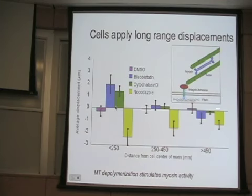It's only when we get past a half a millimeter that we can't see statistically significant movements. And here's kind of an interesting thing. If you don't depolymerize the actin, but instead you depolymerize the microtubules with the cortisol, the cells pull harder. This is a well-known phenomenon that depolymerizing microtubules often releases small GTPases that will activate myosin even more. And by putting in active contractions, now we can actually see statistically significant deformations half a millimeter away from the edge of the cell.